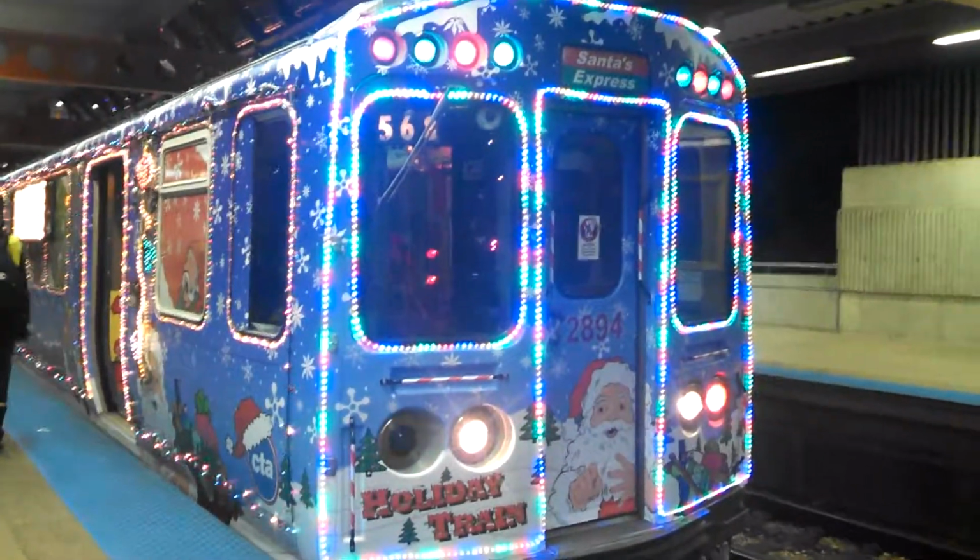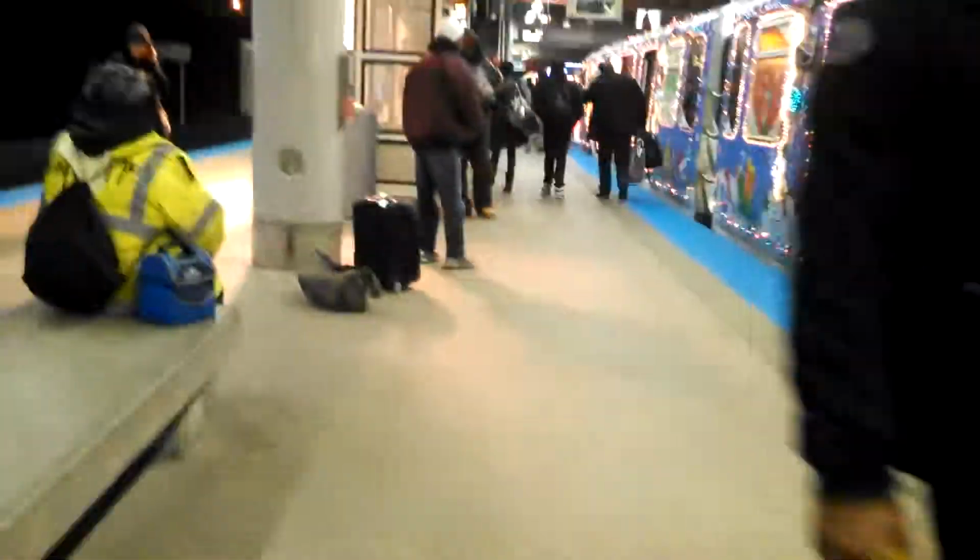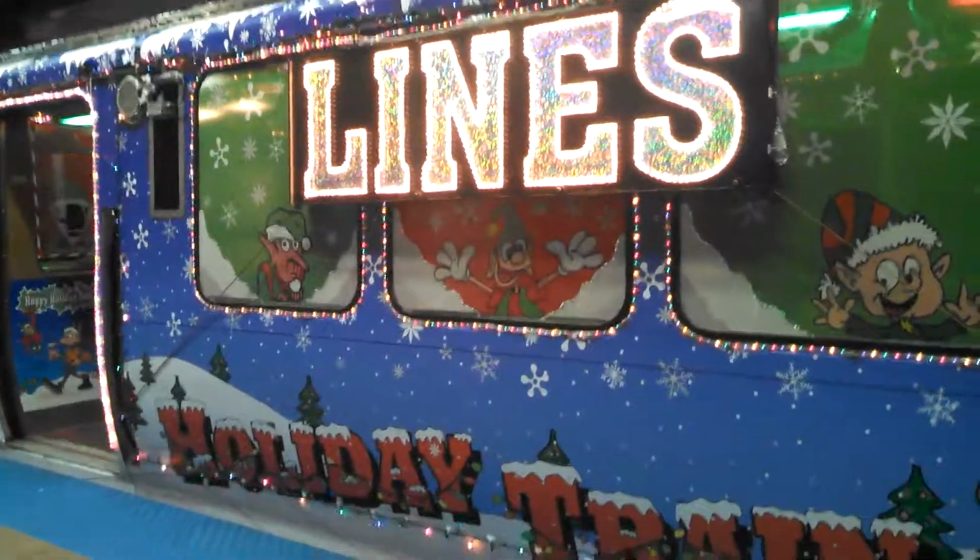One last look at the holiday train at Midway Airport. So you can see it's nicely decked out in holiday lights. They do this every year now for about, it's been like 20 years now. So, take some pictures here.